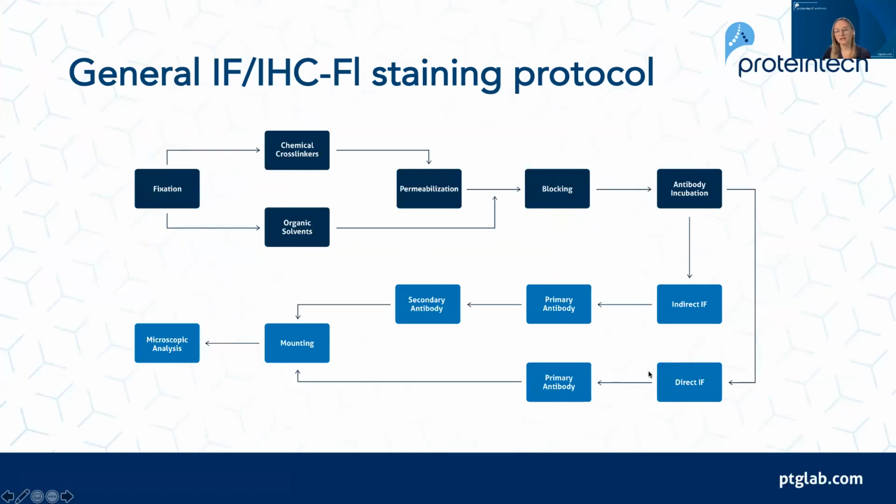And alongside these as well, we have to make sure we're doing sufficient washes in between our antibody incubation steps to make sure that we are removing as much of that non-bound antibody as possible to get the best background. But again, this is a kind of whistle-stop tour of the overview of the protocol.